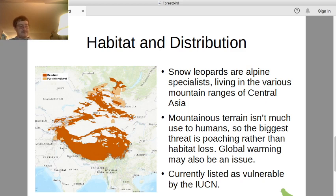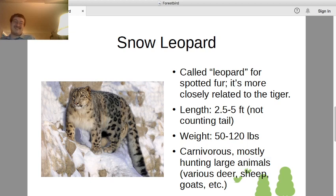So the snow leopard is merely listed as vulnerable by the IUCN. So vulnerable is the least bad of the endangered categories. By comparison, our snow leopard's cousins, the tigers, are truly endangered. They're probably the most threatened of the big cats. Alright, so there's what you need to know about snow leopards. Beautiful, cool animals, even if they're not really leopards.